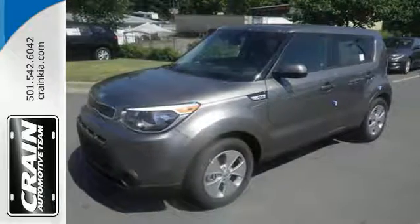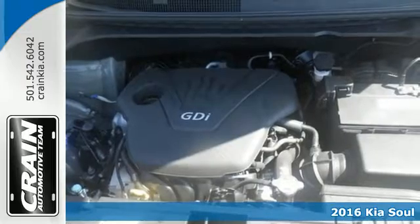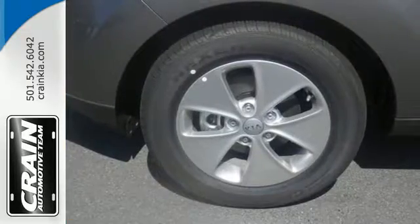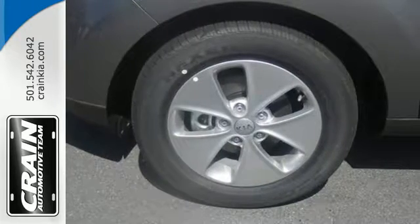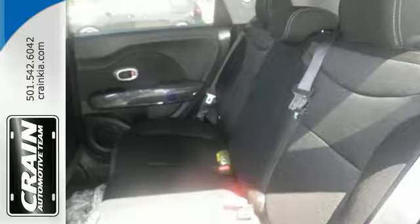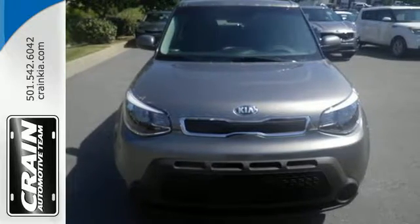It's a 2016 Kia Soul. Sharp styling and fuel efficiency that doesn't take a stab at your wallet. Privacy glass keeps you a mystery, and Bluetooth wireless technology keeps you connected. Plentiful head and legroom make the ride a comfortable one for everyone, and the convenient split folding rear seat accommodates all the stuff you need.